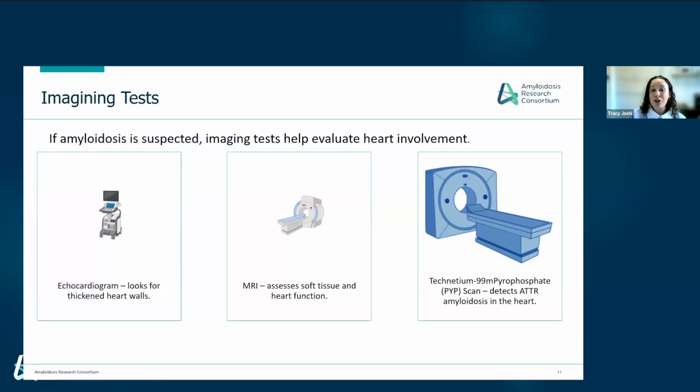An MRI, particularly a cardiac MRI, provides highly detailed images of the heart muscle, useful for detecting amyloid deposits and assessing heart function. A technique called late gadolinium enhancement can help distinguish amyloid infiltrates from other heart conditions, giving us a clearer picture of what's happening inside.